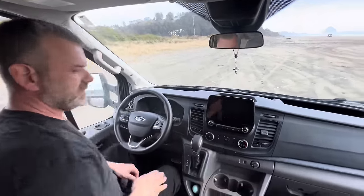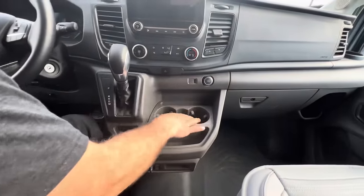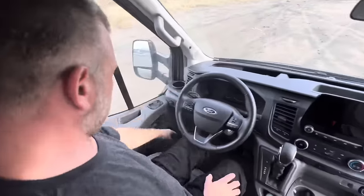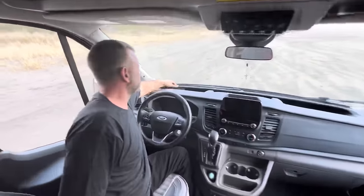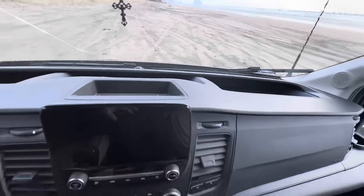This is our climate control section. We've got USB plugs, 12-volt plugs, and an insane amount of cup holders. Cup holder, cup holder, cup holder, maybe a cup holder. Are you guys getting tired yet? So, lots of cup holders, more USB ports. Another 12-volt plug. Lots of cool little cubbies and storage here. Little change or pen and pencil area.